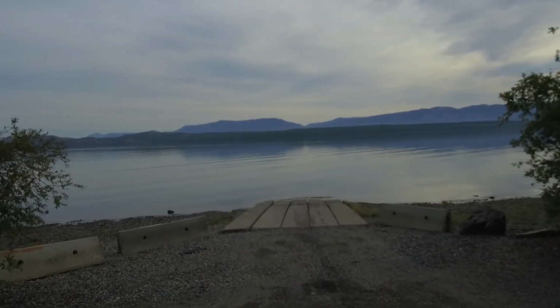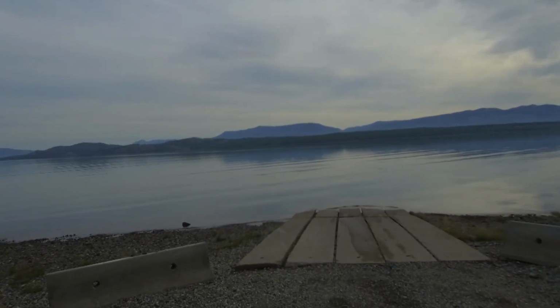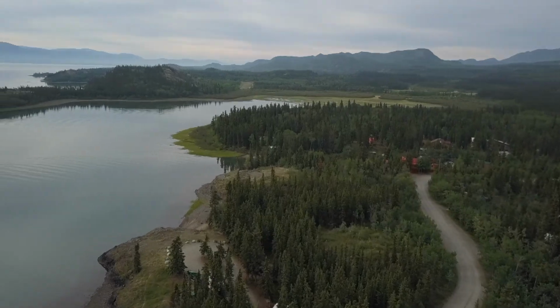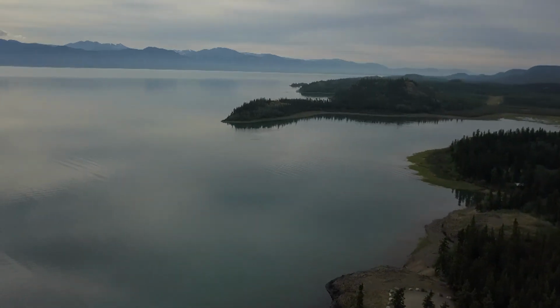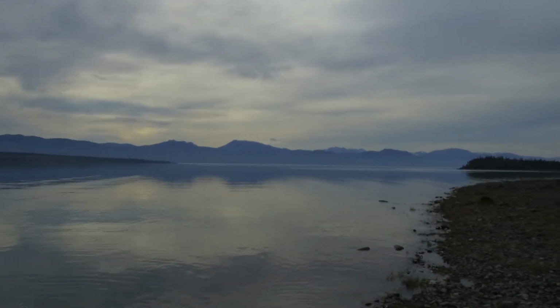Well, this is Lake Labarge, just to the north of Whitehorse. Yukon River flows into Lake Labarge. It's a fairly big lake. If you're canoeing down to Dawson, this is potentially a major obstacle because you have to cross this lake, and this lake can get pretty rough. Not today. Today it's like glass.